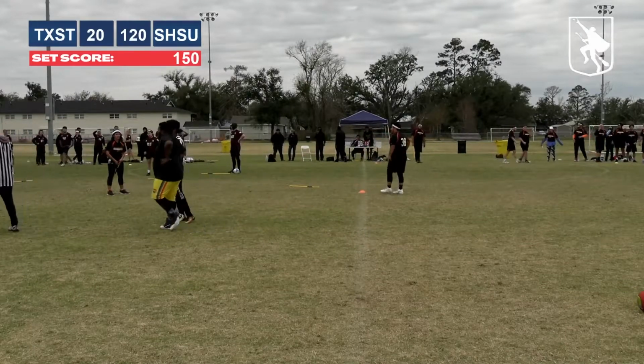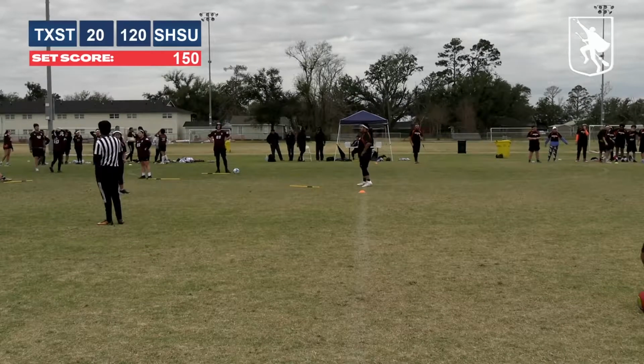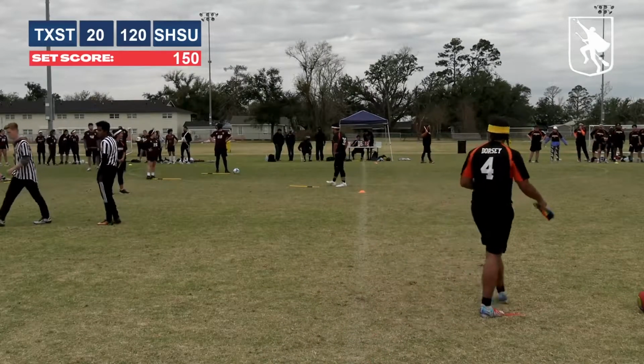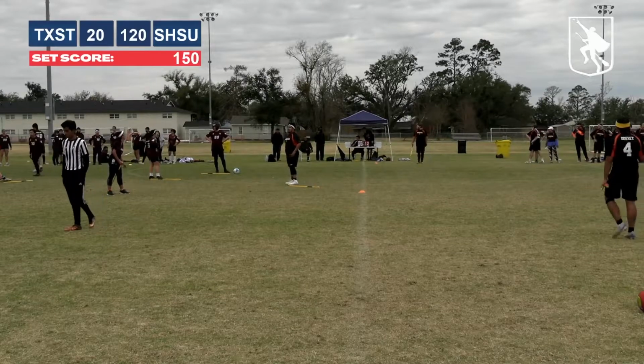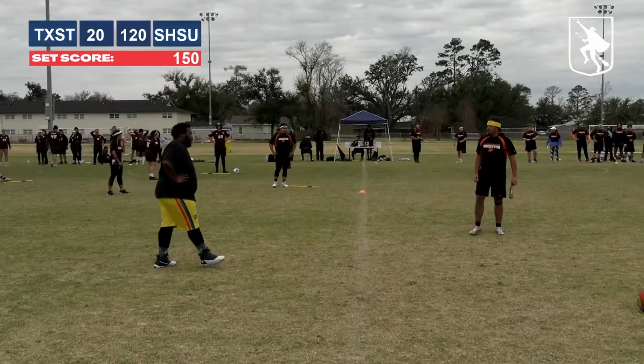After that goal, if that goal stands and if that catch is ruled good, that may be the end of the game now. We'll see. There's some deliberation here. It's not official yet. We're going to wait for the call from the head ref. But what did you see there? Looked good to me. I think this is going to be the end of it. An excellent, excellent grab by Dorsey.